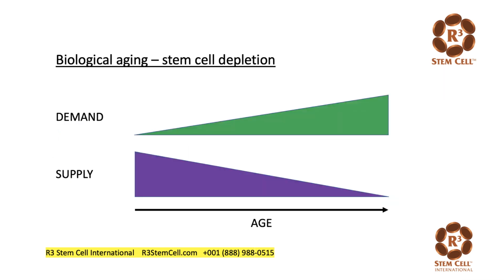Now, here's the economics 101 lesson of losing stem cells. As we get older, we need more of them, right? We have tissues that are breaking down. We have metabolic processes that need help. So the demand continues to increase, but the supply continues to decrease. And it's not like we could go out and just pay more at the gas pump for gas when that happens. No, it's not. You can't buy stem cells at your local drugstore. And this is the end result, is that there's a huge discrepancy between what we need and what's available.